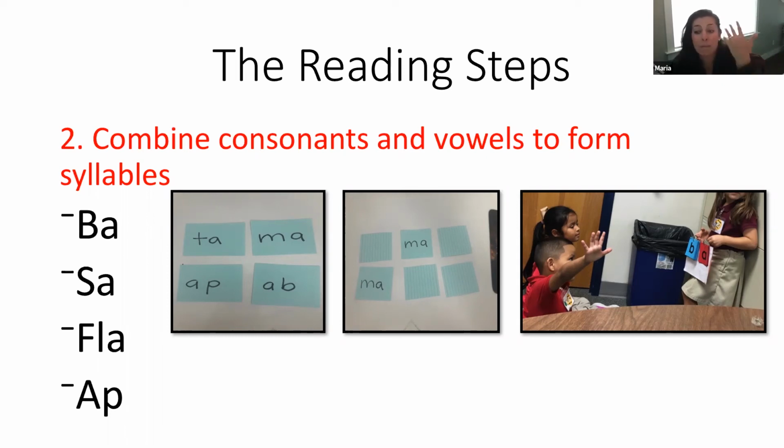You can make it into like a memory game. It doesn't have to look like mine, just make it fun. You can make it into a competition and the winner gets 5 more minutes to play or whatever's going to motivate your child. And on that last picture on your right, you're going to see a little girl holding a contraption I made from a cardboard box.